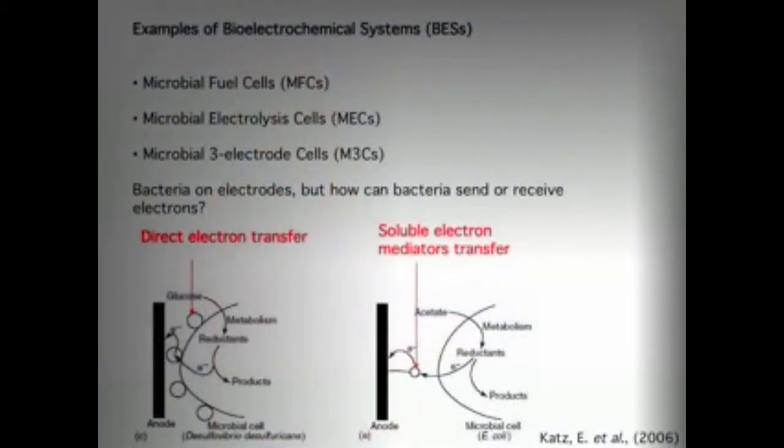Another mechanism that's of interest is the use of soluble electron mediators or electron shuttles, where the bacterium does not have to touch the electrode. There's a chemical, a compound, excreted by an organism, and it's oxidized and reduced to transfer electrons. In this way, the cell can actually be some distance away from the electrode, and sometimes it could be more efficient. So these are 2 mechanisms. There are other mechanisms around, but I'm not going into detail on those. These are the most popular mechanisms that people talk about.